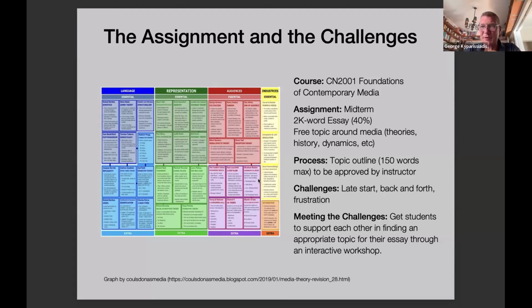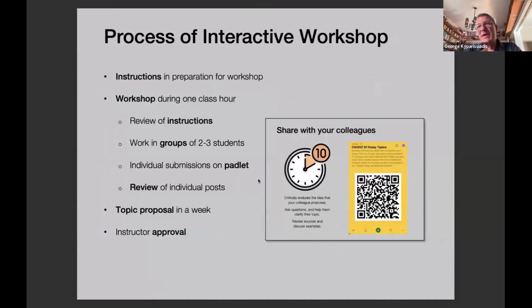The way we ran this is, before the workshop took place in the classroom, we sent an email with instructions to the students. In this email, we outlined the requirements for the project. We reminded the students what they need to be doing. They have to come up with a topic for their essay, and we gave them some directions about what topic to choose, how to handle it, and what they should be looking for. We sent that email before the class, and then during that class, for the entire hour that each of us had available, we ran this workshop with the students.